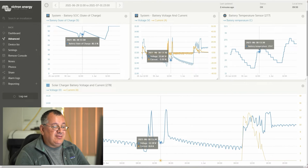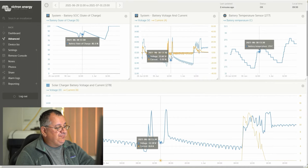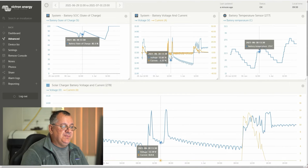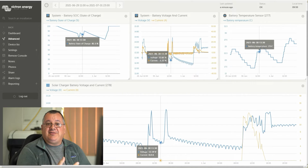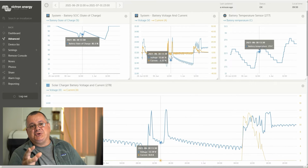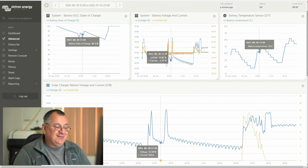So here we can see at this time, on the 30th of June at 1:30, the battery state of charge was 82.3. I can see that the voltage was down to 12.61 and the current was 3.32. So that's telling me that's the fridge. When the fridge runs, that's about what it draws. So that's when the fridge was running. And the battery temperature at that moment is 23 degrees Celsius.